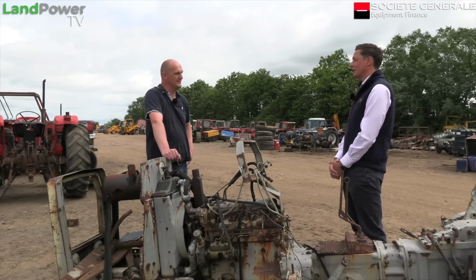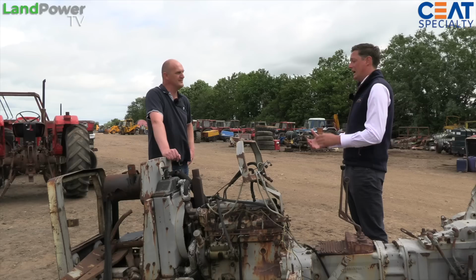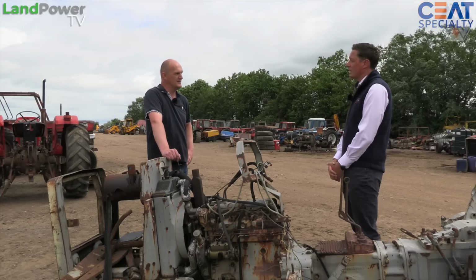Massey made a good tractor in the 60s, 70s and 80s, and a lot of them are still going, and a lot of parts are interchangeable, so they can keep things going.